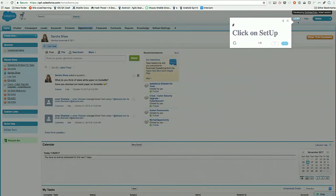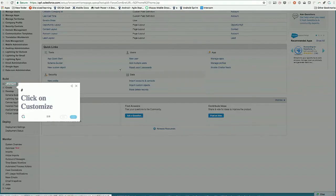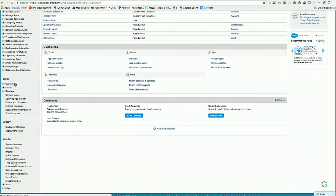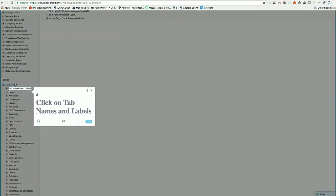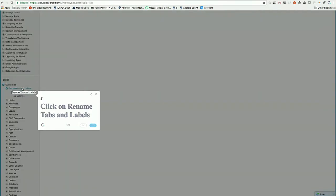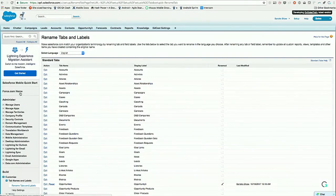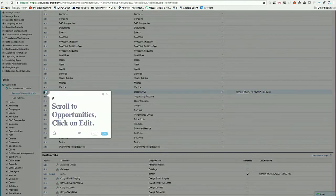Click on setup. So this is my step 1. Click on customize. This is my step 2. Click on tab names and labels. This is my step 3. Click on rename tabs and labels. This is my step 4. Scroll to opportunities. Click on edit.